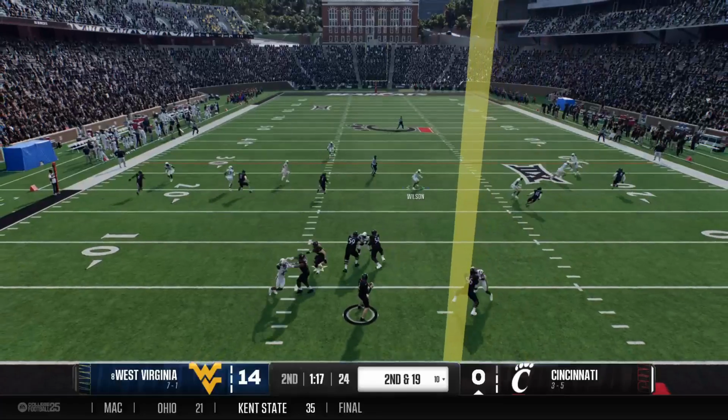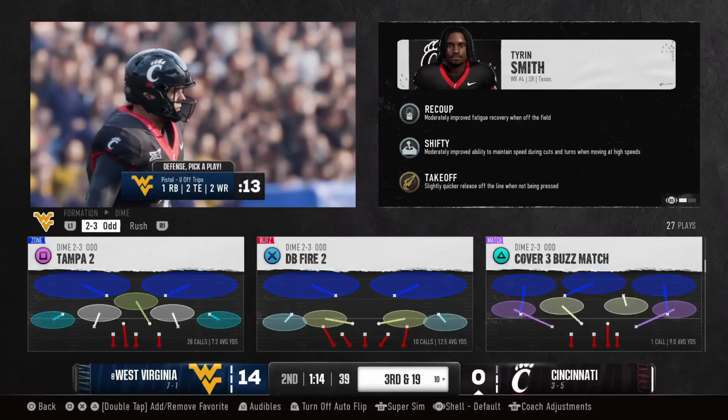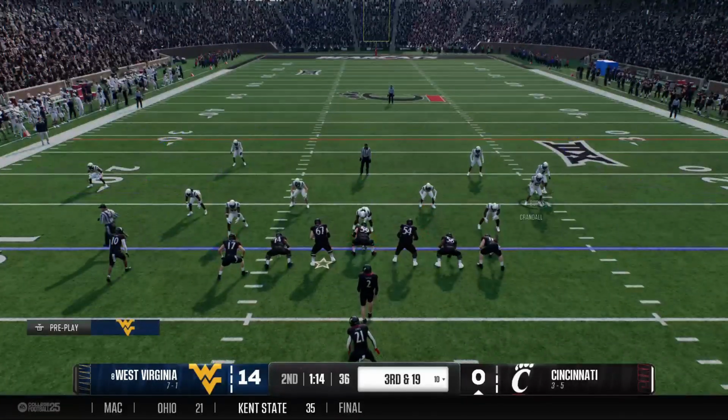To the air, it's Sorsby. Right down the middle. And he really needed to hold on to that one, but it was not loose, and 3rd down is coming. As a quarterback, this is going to be a very tough game. You're going up against one of the top 20 units in the entire country.